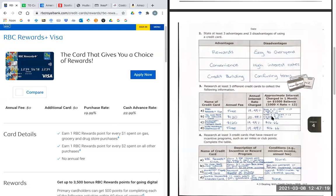Now, to calculate the approximate interest charged in 1 month on a $1,000 balance, we would have to do 1,000 times their interest rate divided by 12. So I'm going to go ahead and put that in here. So 1,000 times 19.99%. Remember, we change percent to a decimal, so that becomes 0.1999. And then we divide that by 12. So 1,000 times 0.1999 is $199.90. Divide that by 12, we get $16.66. So the interest charged per month would be about $16.66 if the balance in your account was $1,000.